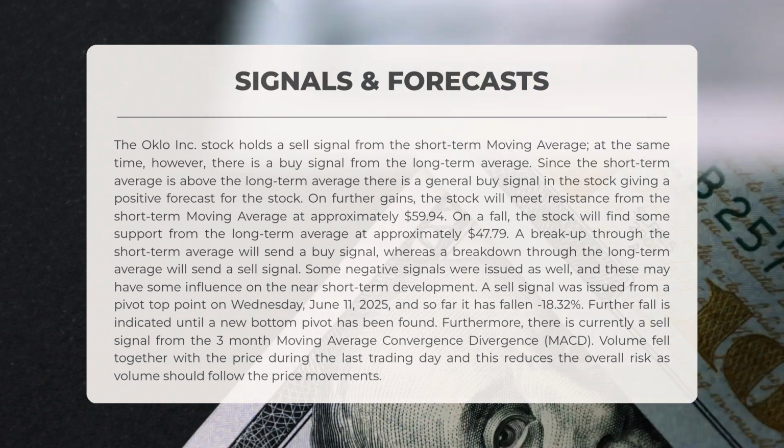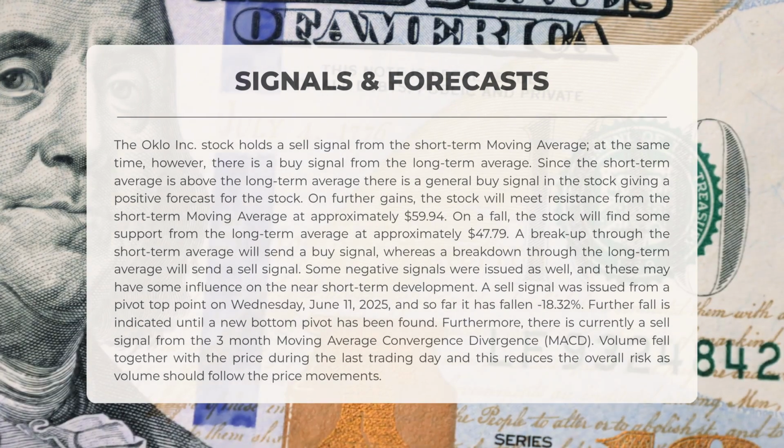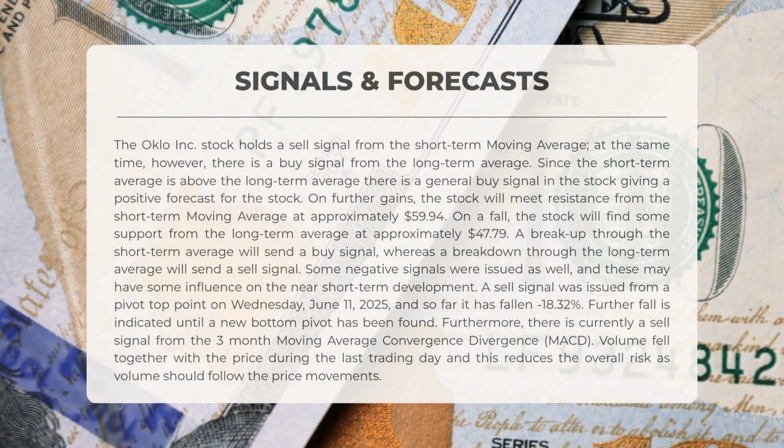Should the stock experience further gains, it will encounter resistance from the short-term moving average, which is approximately $59.94. Conversely, if the stock declines, it will find support around $47.79 from the long-term average. A breakout above the short-term average will trigger a buy signal, while a drop below the long-term average will result in a sell signal. Additionally, some negative signals have emerged, potentially impacting short-term developments.